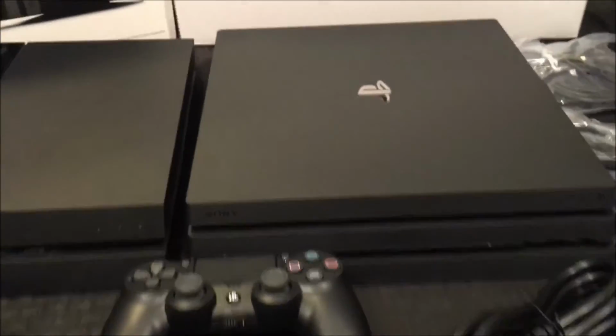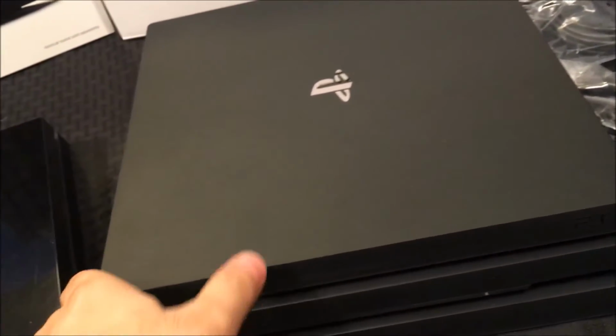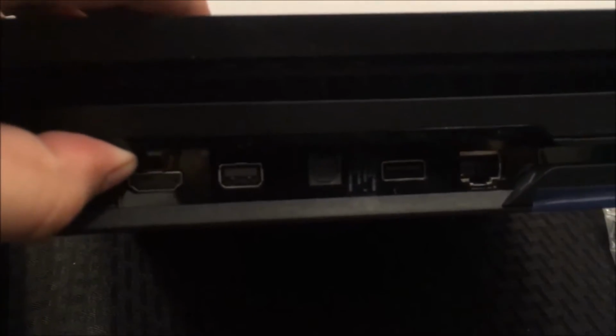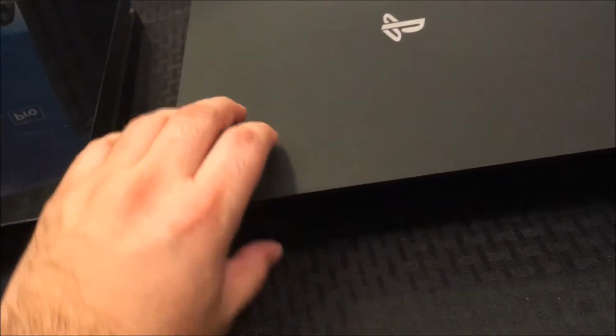It's got an extra USB port in the back. Let me show you the back. So it's got an extra USB port in the back, so that if you have a PlayStation VR, you don't have to mess around with cables coming out of the front. Those are the only USB ports on the back of this guy. There's the two USB ports in the front. And it's got that extra USB port right there, so that you can hook up your PlayStation VR with all the cables coming out of the back instead of some in the back and one in the front. So that's kind of cool.